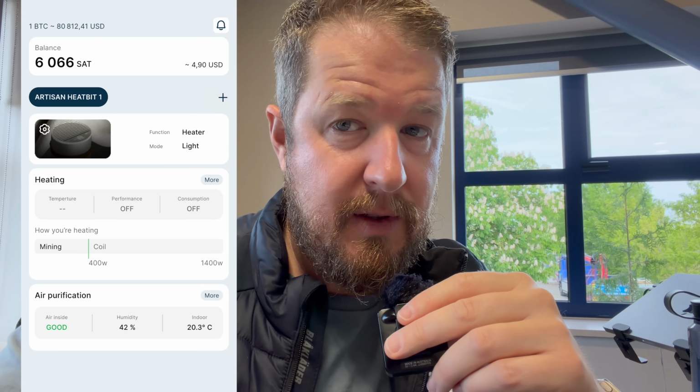Okay, so it's been about a week now that we've been mining Bitcoin with this Bitcoin mining heater. And I wasn't quite sure whether it would be worth it or not. Well, drum roll, the results are in, and this is how much we've earned from mining Bitcoin in 1 week. So we have mined exactly 6,066 Satoshis, which at the current market rate is about $5.